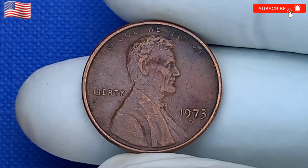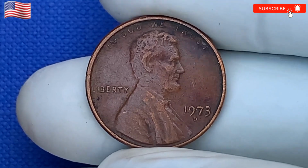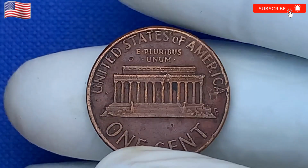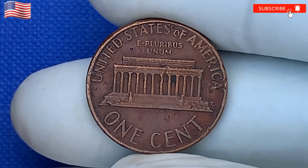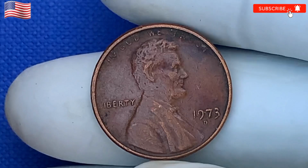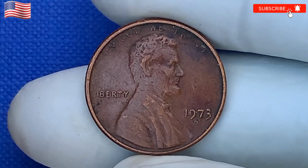Today, we're going to talk about a coin that you might just have lying around in your pocket or stored away in a jar, the 1973 Lincoln penny. But before you dismiss it as just another penny, let me tell you, this coin has the potential to be worth way more than you think. Stick around until the end of the video, and I'll reveal just how much a single 1973 Lincoln penny could be worth today. Let's start with a bit of background.